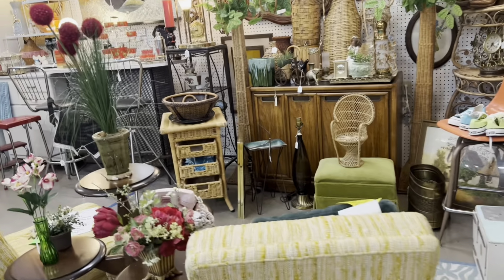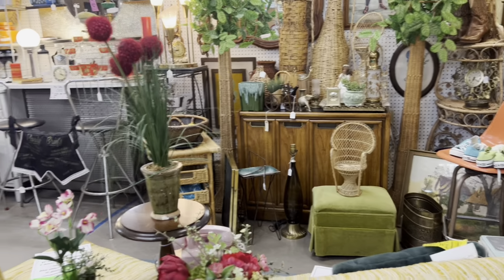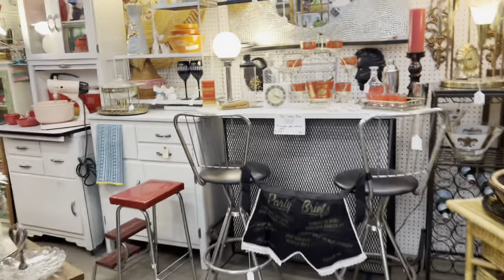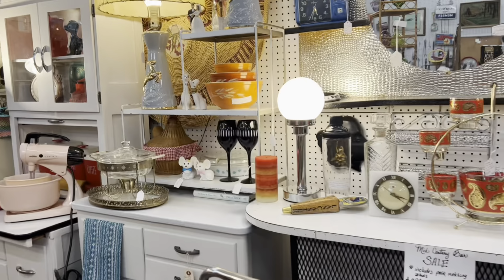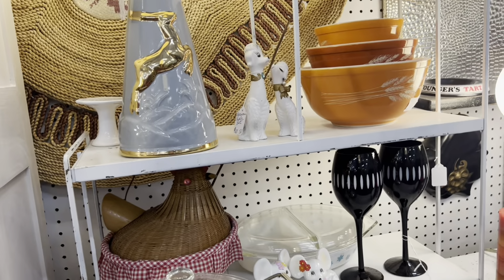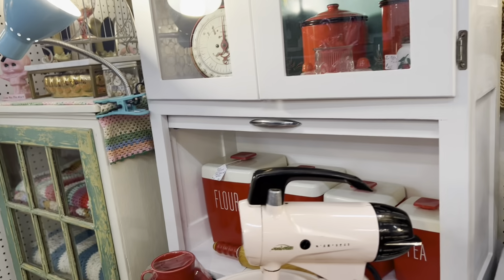Here's that booth that's always so magically displayed. I can't lie, I'm a little mixed up from going the wrong way. I need to know how much the poodle shakers are, even though I'm sure it's gonna be retail. $20, yeah. It's a fair price for a collector.